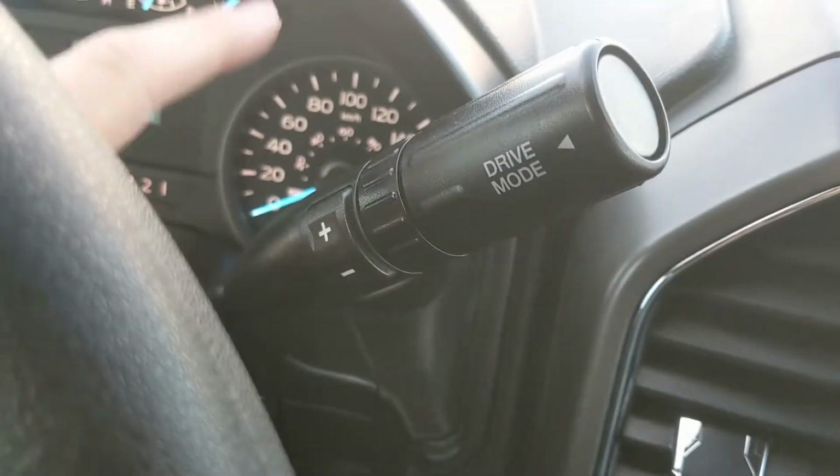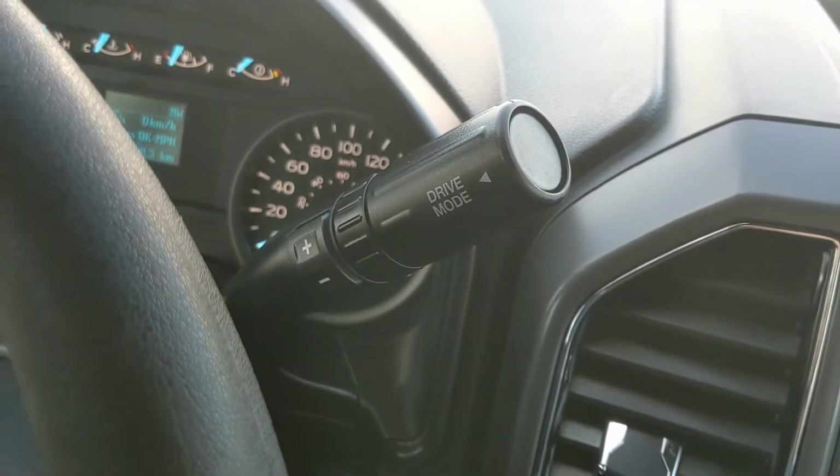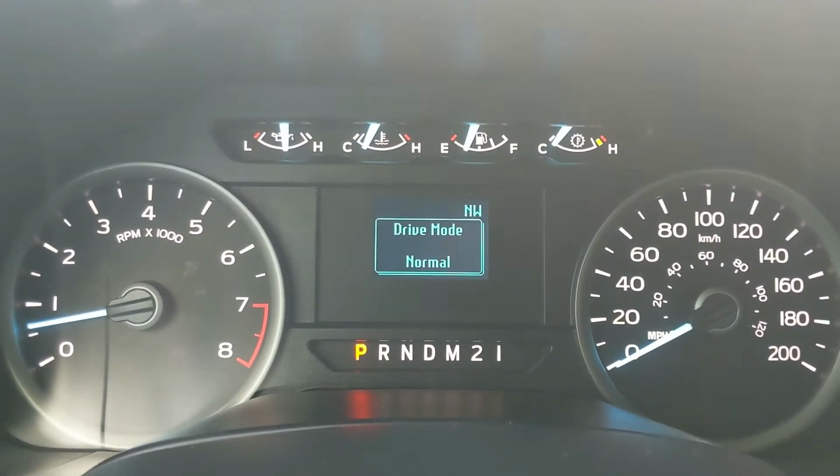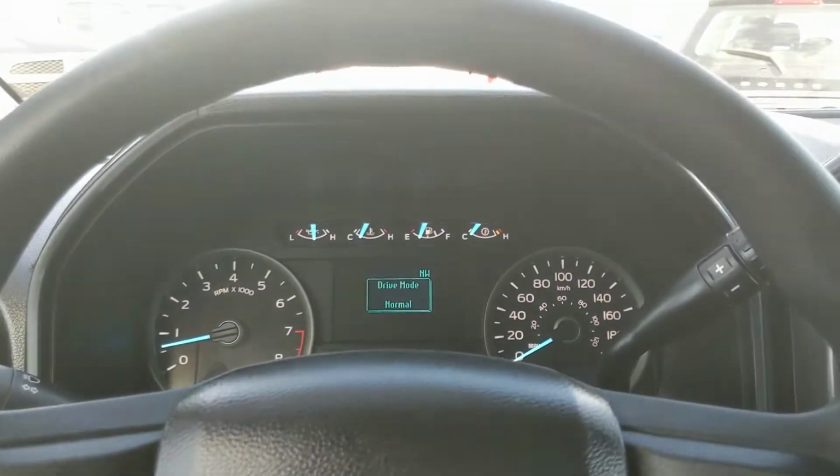Looking at your column shifter, which does have select shift, so you can manually shift through your gears, and your drive mode selector at the end of the stock for normal, tow haul, and sport mode, so you can customize your driving experience a little bit.